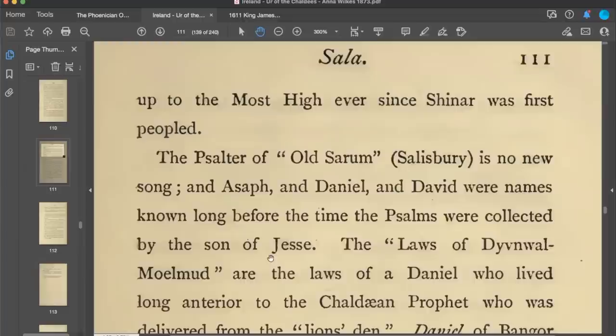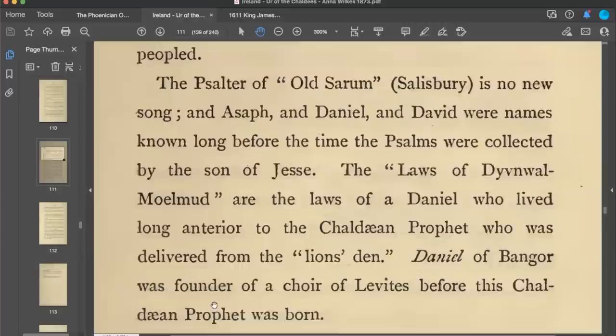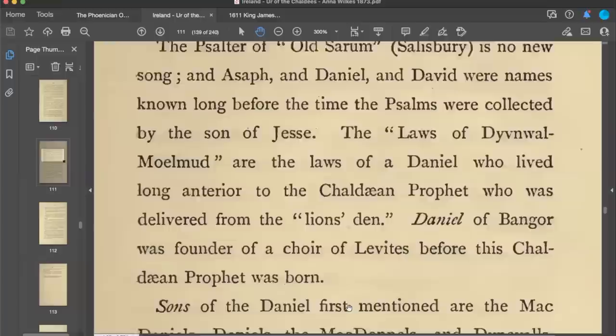The laws of Dwinwal Moelmud are the laws of Daniel, who lived long anterior to the Chaldean prophet who was delivered from the lion's den. Daniel of Bangor was founder of a choir of Levites before this Chaldean prophet was born. Sons of the Daniel first mentioned are the MacDaniels.